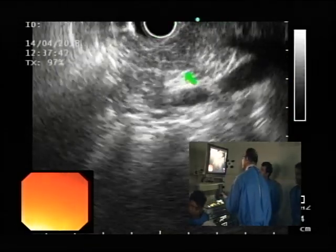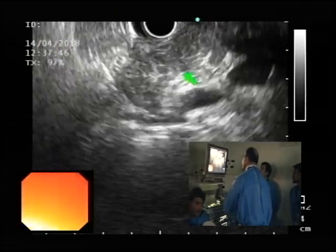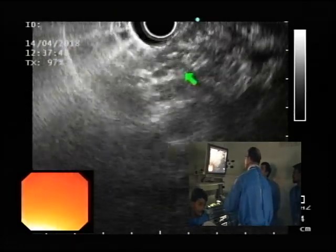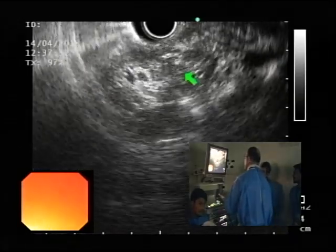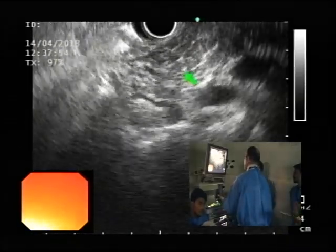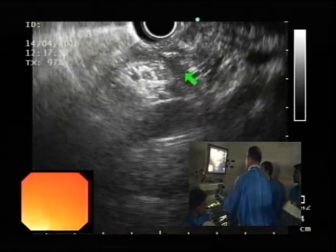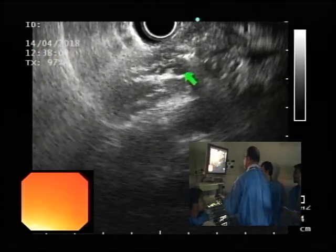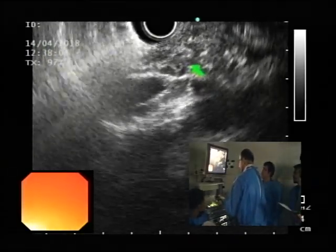But I think this may be a branch because his main was so dilated, right? Unless it's dilated upstream. Yeah, that's what I'm wondering. I think it looks like it may be dilated upstream to the distal head and pancreatic neck and body. That's where it's dilated. Now, this to me looks like air in one of the ductal structures, but I could be wrong.